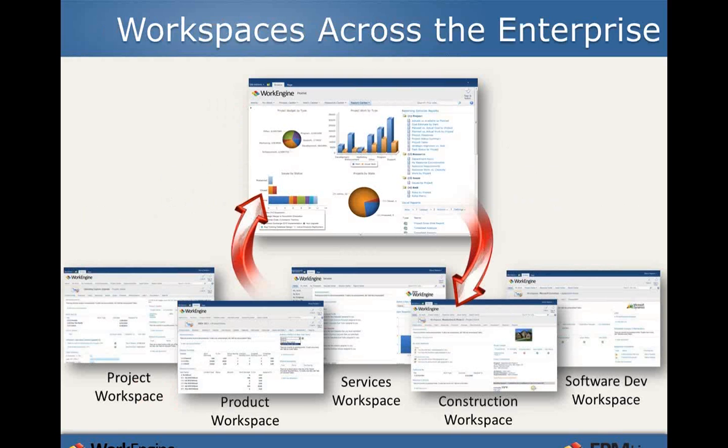So from a workspace across the enterprise, instead of looking at these things one by one, you can have a variety of different workspaces: traditional projects, product development that might be agile in nature, service requests, some specific disciplines like things that may be subject matter specific, like construction workspaces, or software development workspaces that also might be using agile. And then what we do is we provide automated roll-up at a summary level so that the information gets aggregated and presented to you in a way that you can look at the collective set of work rather than on a project-by-project basis.